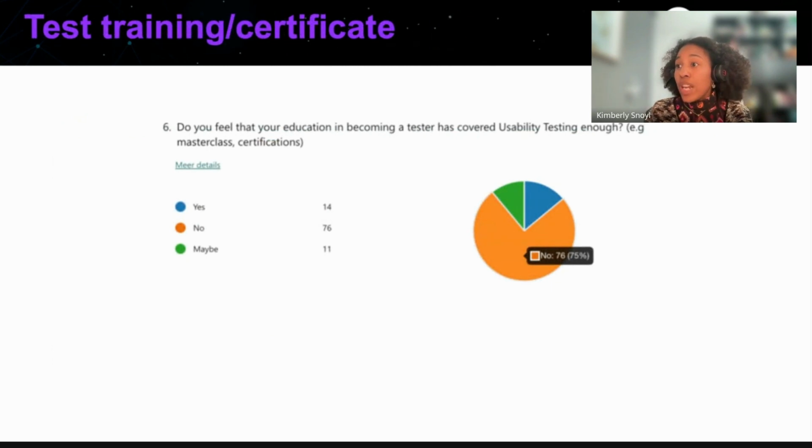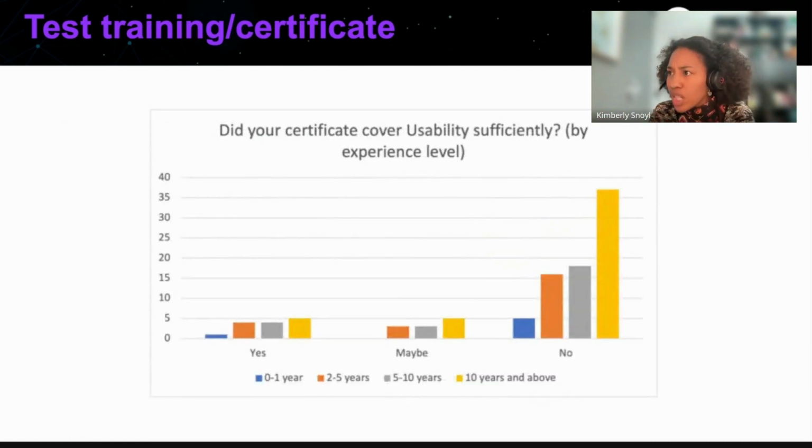Do you feel that your education in becoming a tester has covered usability testing enough? For example, a masterclass or a young professional program like myself, certifications? And they said no. That's 75%. That's a really big amount, and it is different now. I don't know if I have these numbers in here.